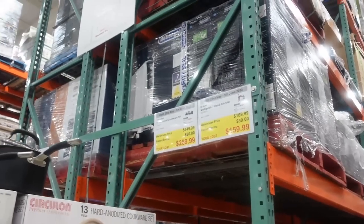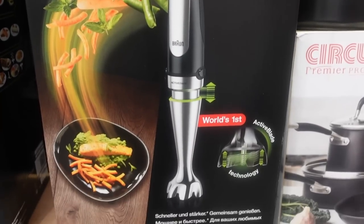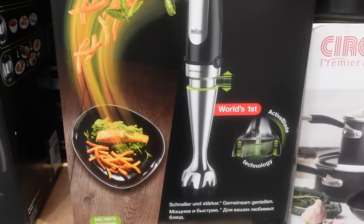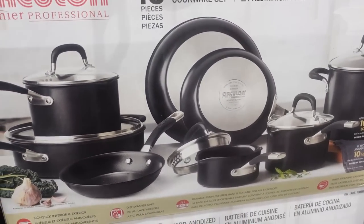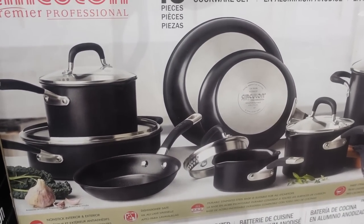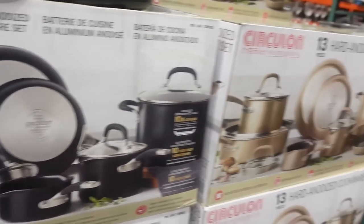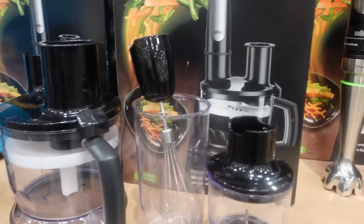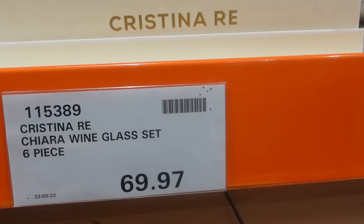Oh, here's some specials. This Braun. What's it called? A multi-quick seven-hand blender is $159.99, save $30. And this cookware set, 13 pieces, $269.99, save $80. Two different colors. And here is the hand blender out of its packet. Oh, I haven't seen this before.